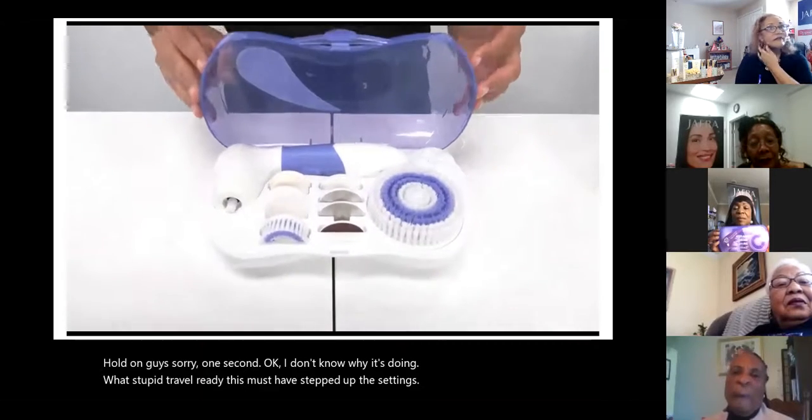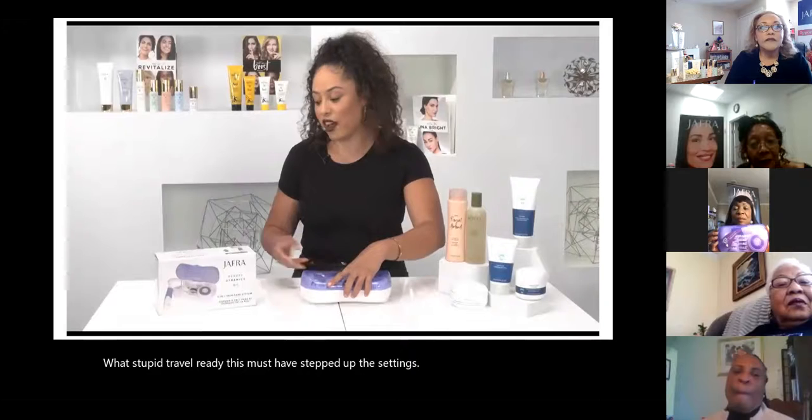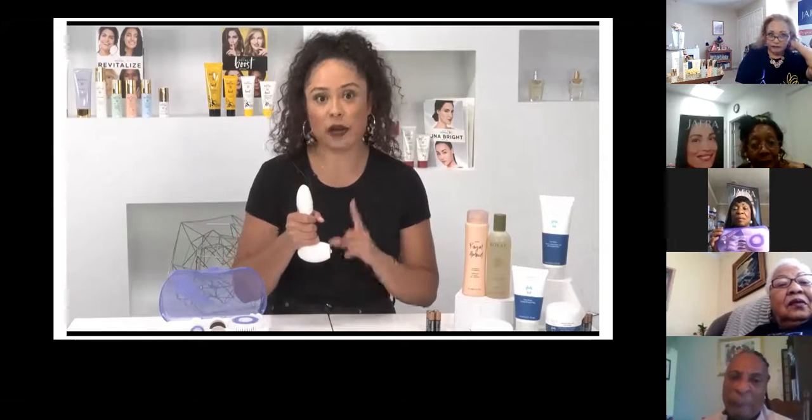Inside the box, we have a portable case with a cleansing tool and 9 attachments, along with some very detailed instructions. The tool uses 4 AA batteries, which are not included. To insert the batteries, hold the tool vertically, pull off the battery cap, and insert the batteries as shown on the tool.